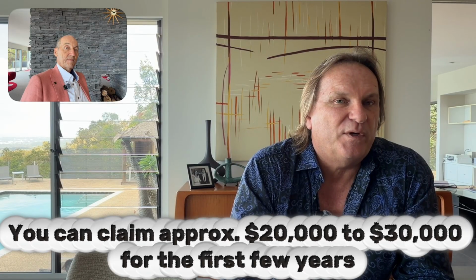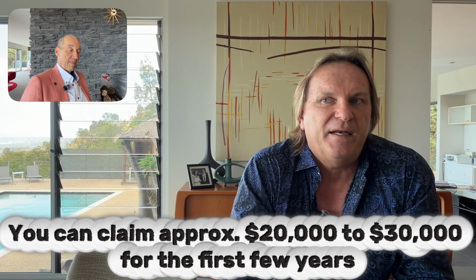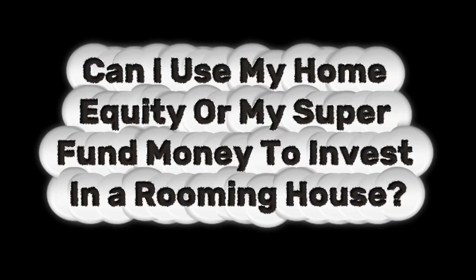How much can an investor typically claim in depreciation in, say, year one? That's probably a question for an accountant, but it depends on a lot of factors. Essentially, probably somewhere between $20,000 to $30,000. Okay, because of all the fittings and so on. Well, you've got plant and capital, which basically means the house itself and the plant, which is the furnishings.